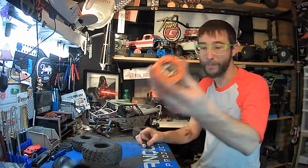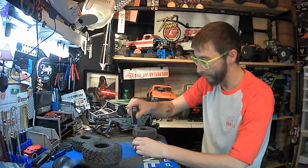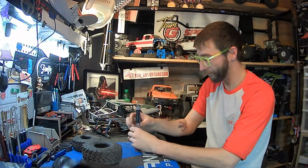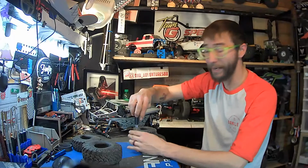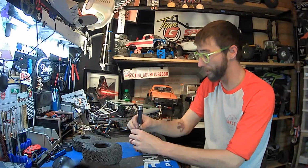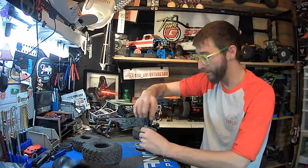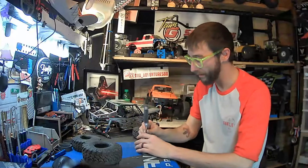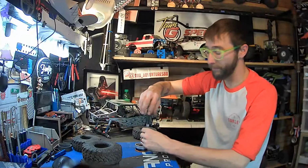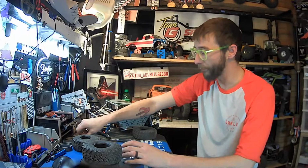Did also have some nice 1.9 beadlocks in there too, so I'm gonna get these all mounted up. Like I said, it's not Air 60, it is Air 44s with SSD housings. Still awesome. Axle of choice. May at some point swap those out for Air 60s, but see how this does this weekend, see how everyone likes it. So we'll just go from there.